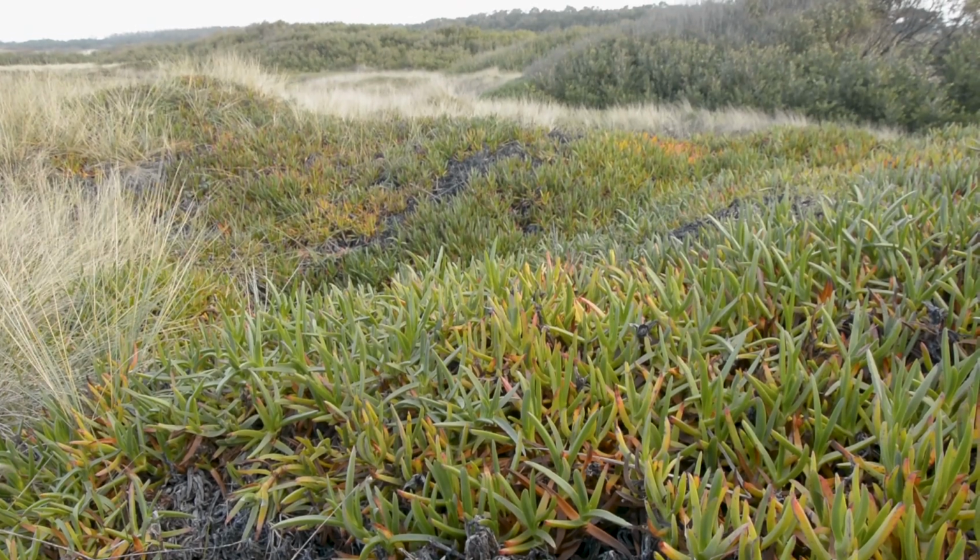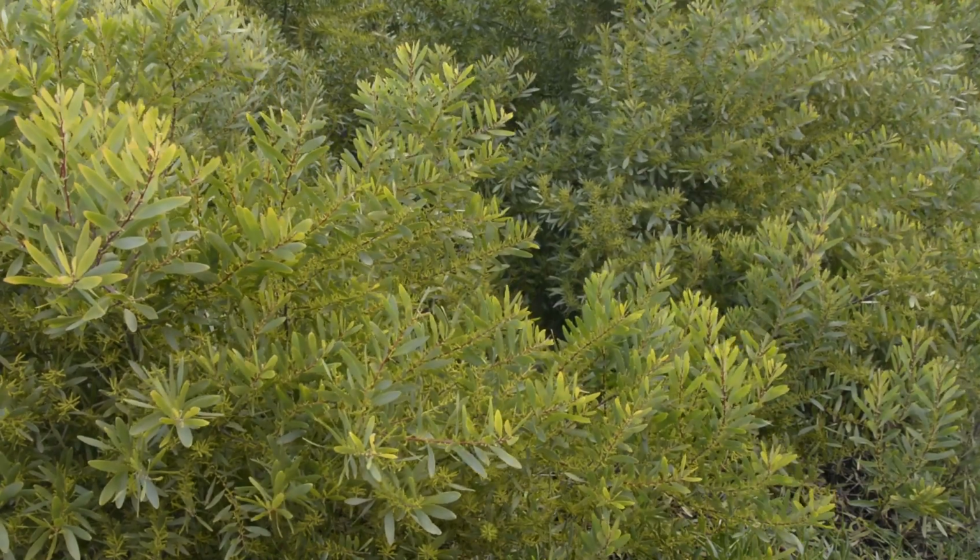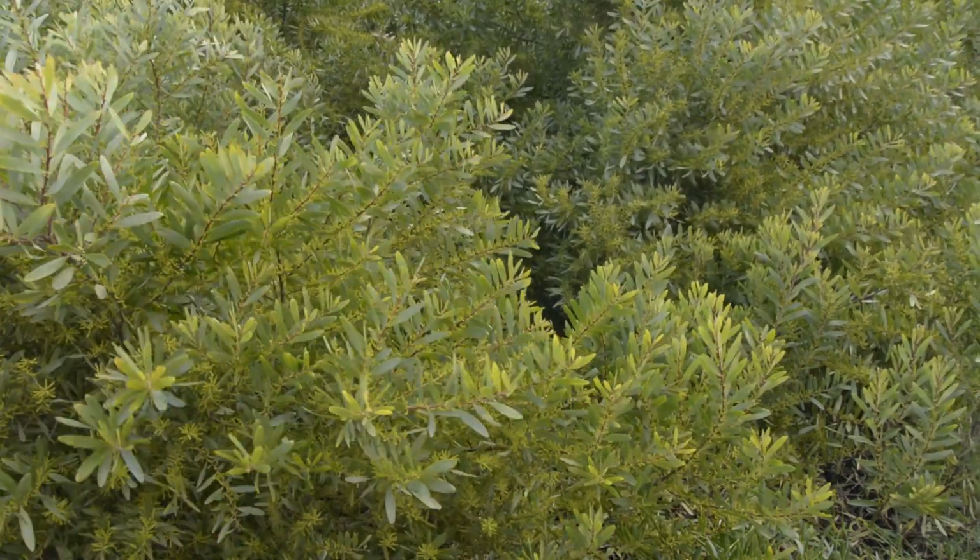The common waxbill is not the only invasive species we have here in this protected area. We also have the ice plant, which is spread throughout all the dunes in this area, and we have acacia trees, which are very difficult to control because they grow very fast, and every year they send to the ground millions of seeds. So every year there are a lot of plants growing up, and it's a very big problem, not only here but also in other areas of Portugal.